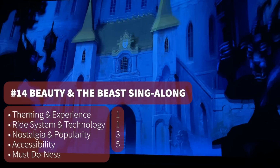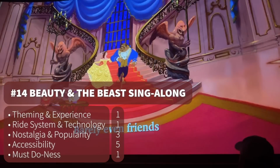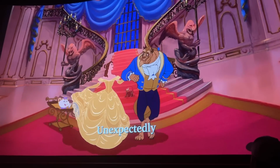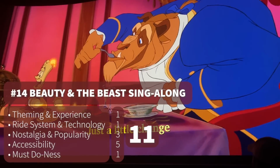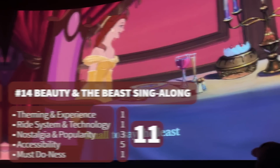For that must-do factor, it is going to be a 1. This is another of those shows that if you really, really love Beauty and the Beast, could be worth doing, but if not, it's probably skippable in favor of something a lot more exciting. And with that, Beauty and the Beast live on stage is going to be our final option, scored at an 11. So not too shabby for a screen show, but we've got a lot more exciting attractions to come.